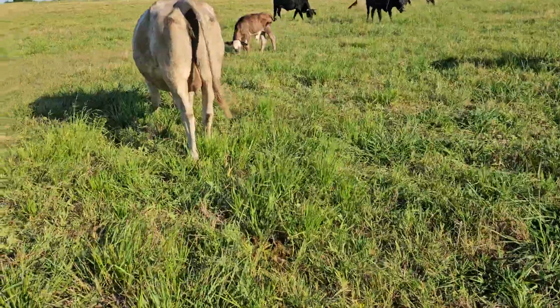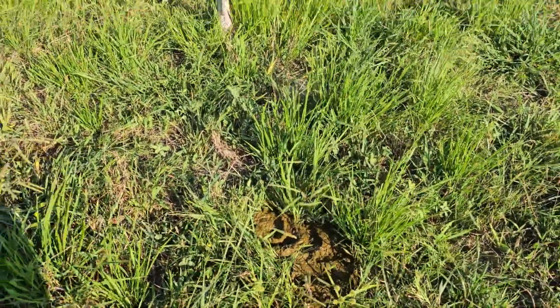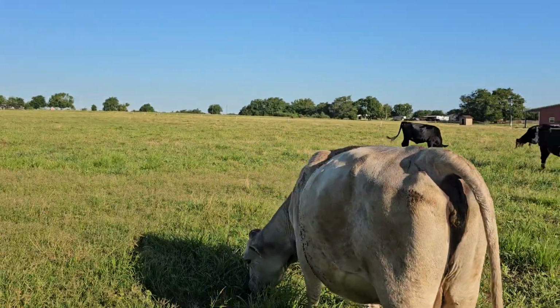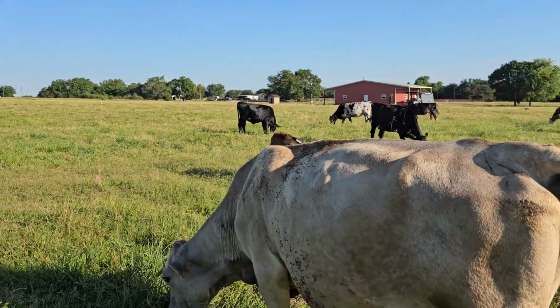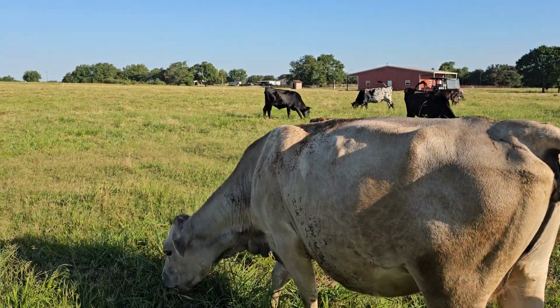This is a fresh manure patty from this yellow cow, from this white cow, I mean. That looks pretty decent. She's looking pretty decent too. She's in pretty good condition. Too many flies, but there's not much I can do about that.